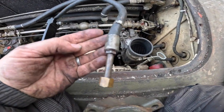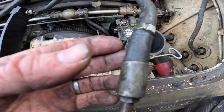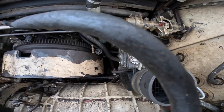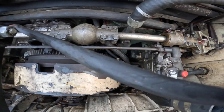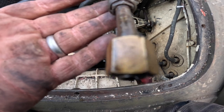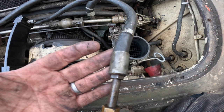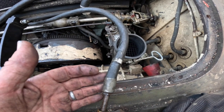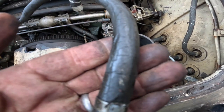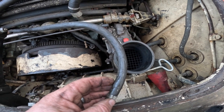This is the fuel line that was attached to both carburetors, and if you actually look at it, it is completely fractured all the way along its length. So that is highly dangerous, so I will seek out a replacement part for this. As I said, I'll fit that, but if this is an indication of what's happened to the fuel lines, I suggest that quite rightly they should be completely replaced.